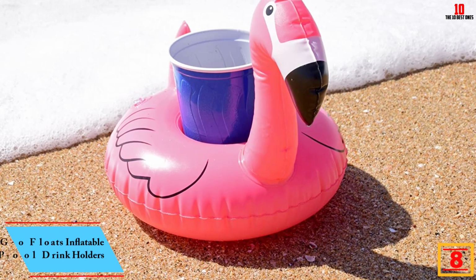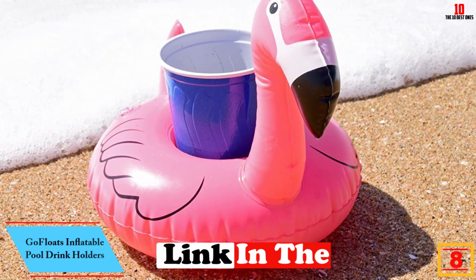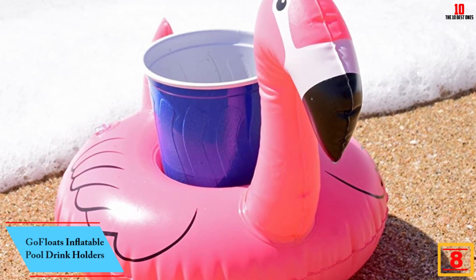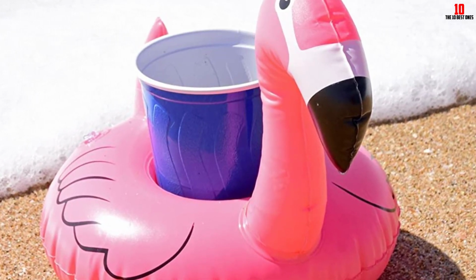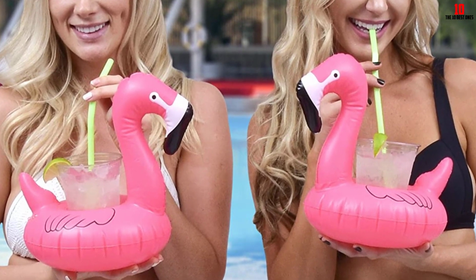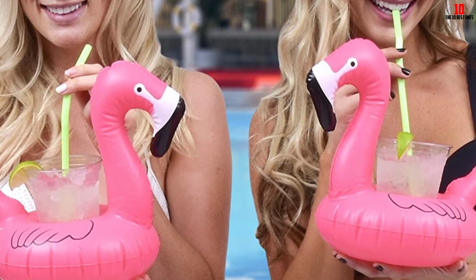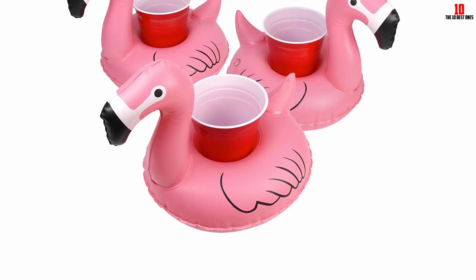At number 8, we have the GoFloats inflatable pool drink holders. Next up in our quest for the best pool toys come these inflatable drink holders from GoFloats. If you often float around in the pool and you prefer your beverage within arm's reach rather than by the side of the pool, why not invest in these inflatable gems? These floats come in a huge selection of designs, including these bright pink flamingos. You get a trio of floats in each pack, so there's something for all the family.